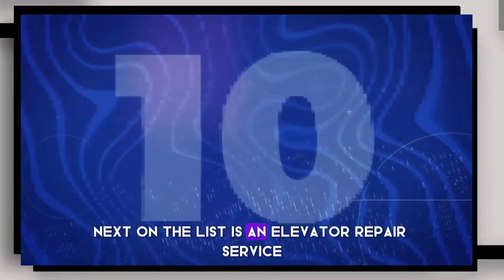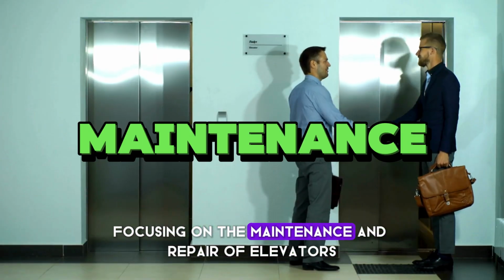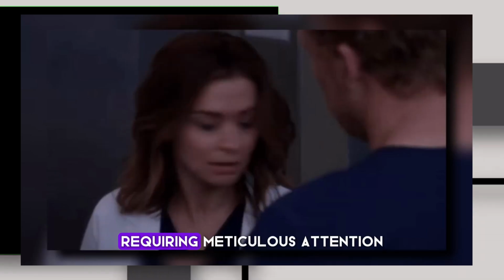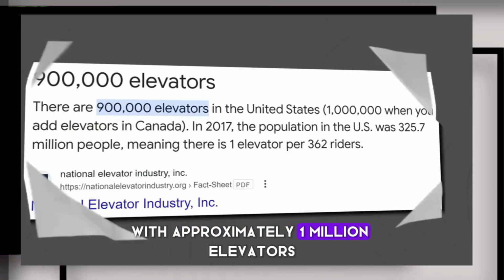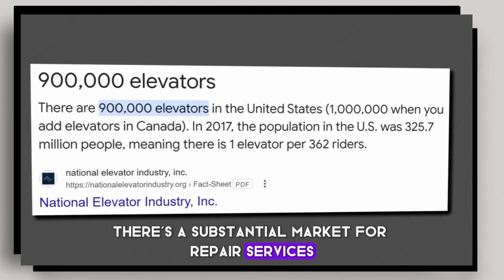Next on the list is an elevator repair service, focusing on the maintenance and repair of elevators. Elevators are critical pieces of technology requiring meticulous attention to ensure safety and functionality. With approximately 1 million elevators in the United States, there's a substantial market for repair services.